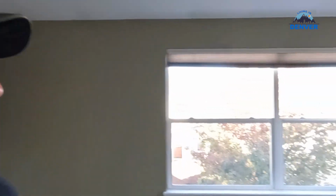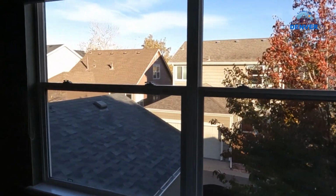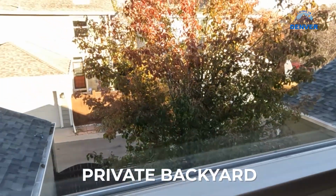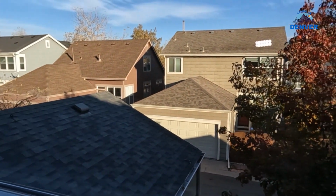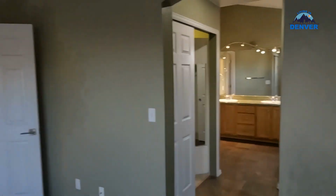The names have changed a little bit over the last couple years, but just in case you don't know what a primary bedroom is, that's also another term for a master bedroom. Nice open windows. You can see downstairs into the private backyard. And as you can see out here, the carriage homes, what I was referring to, that back alley with the shared areas for your garages all matching each other.